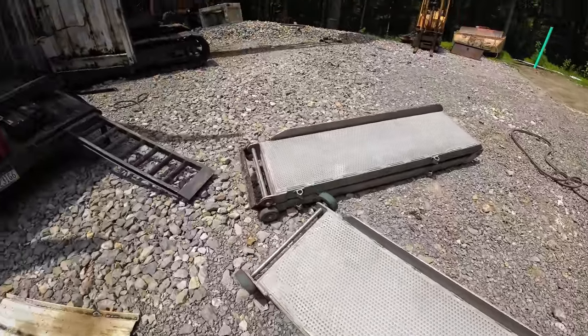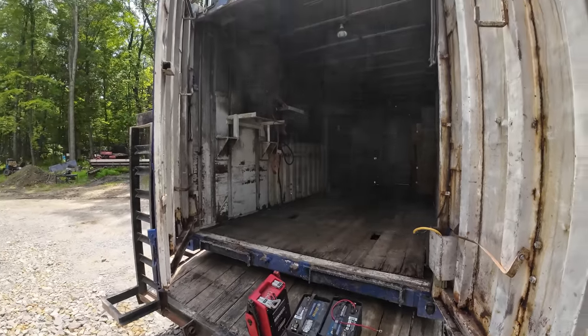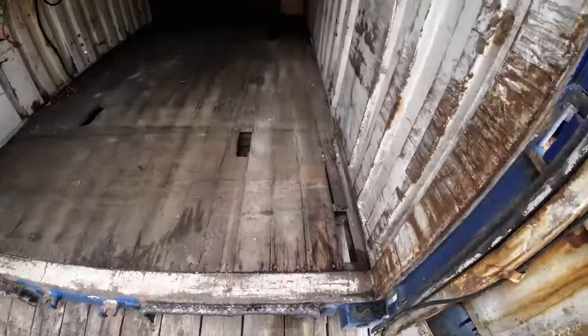Whew! It is hot out here today, boys. Great day to be running a torch. But I got the ramps cut off there. Finally got these big doors open for the first time, throwing some light on the situation in here.